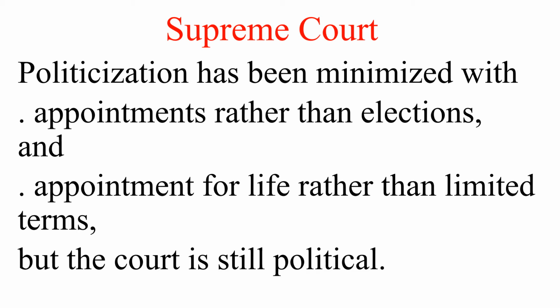But having said that, of course, just like any other citizen, members of the Supreme Court, the justices, are also political actors in many ways. They have their political leanings, their particular worldviews, and they reflect those political priorities in their rulings as well.